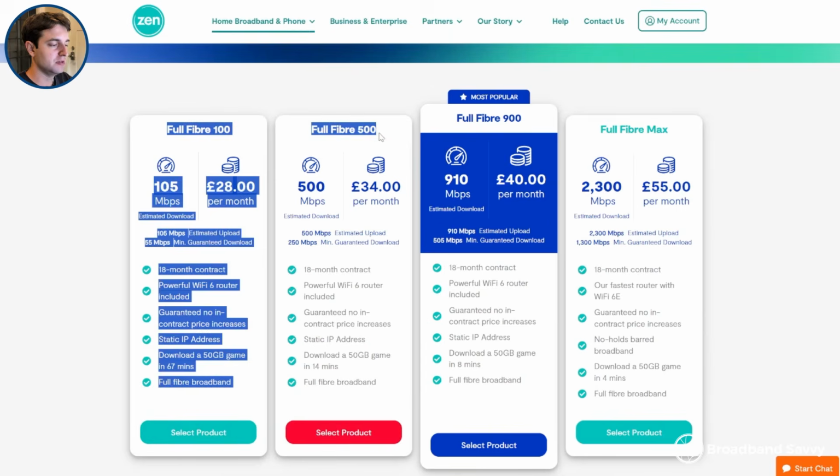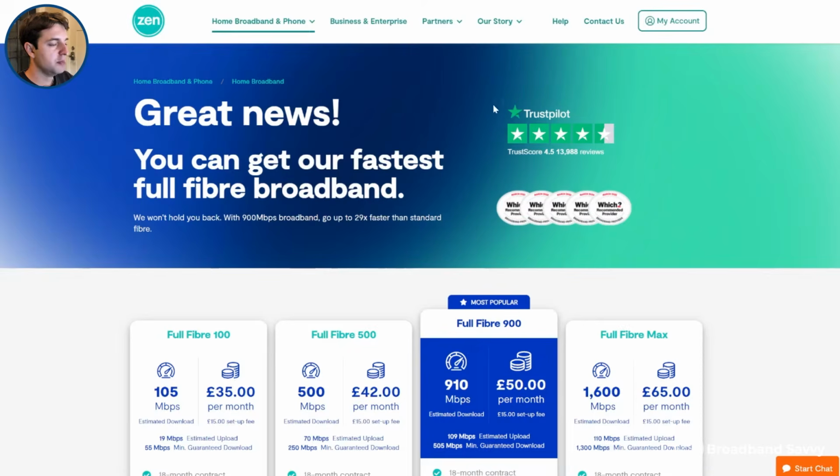between these 2 speeds. The best thing about Zen though, from a speed point of view, is how consistent they are. They place a lot of emphasis on customer service and troubleshooting any issues that arise, which is why their Trustpilot rating is so high compared to most other broadband providers. But we've discussed Zen's customer service a bit later in the video.